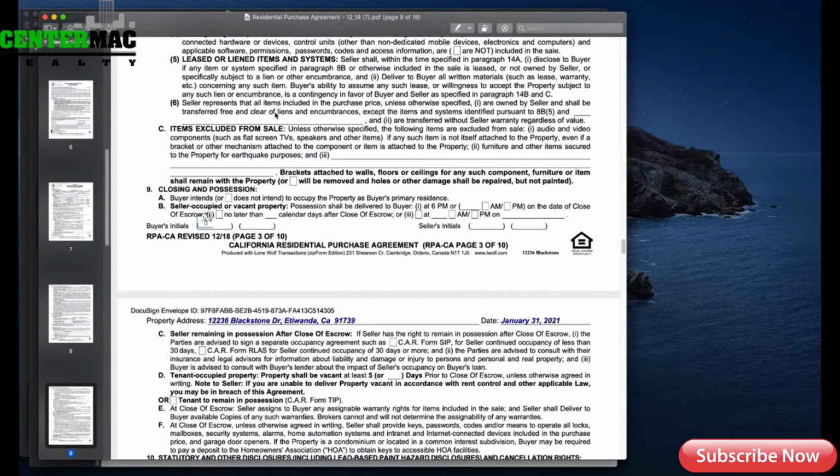And then number 6 says seller represents that all items included in the purchase price, unless otherwise stated, are owned by the seller and shall be transferred free and clear of all liens and encumbrances. Now, number 5 is actually an exception because unless otherwise stated, everything is assumed to be owned by the seller, but the solar panel or the water softener, sometimes the seller may lease the water softener, just as in the case of the solar panel. All right, that's it on solar panel.